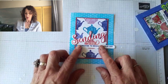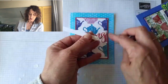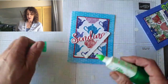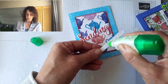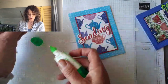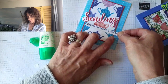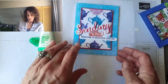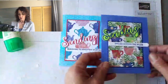So with this one, I'm going to put it flat, and I'm only going to put a dimensional on the end here, so that it's the same height. And then we'll add a little bit of liquid adhesive here. And then you can see the same layout, but just switching it up slightly with how we're putting the adhesive on and where we're placing our, oh, that's way too thick. Okay, not good, Jackie. Bit too excited there. So I won't squeeze this hard. We're going to lay that like so. And then just gently put it down. There. So now you can decide which card you like better, this one or this one.